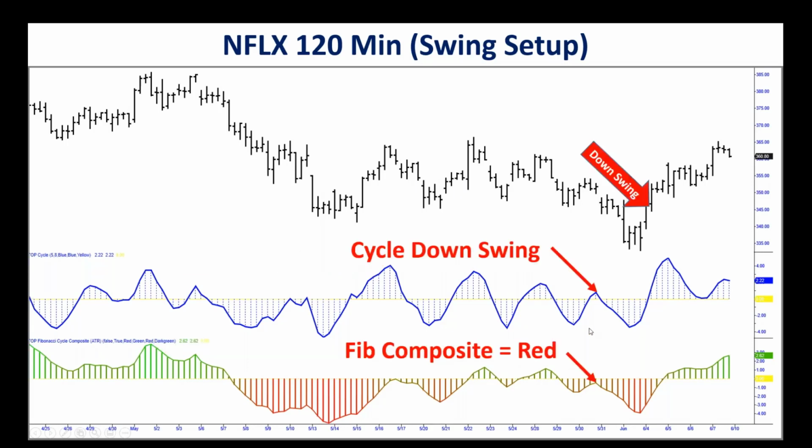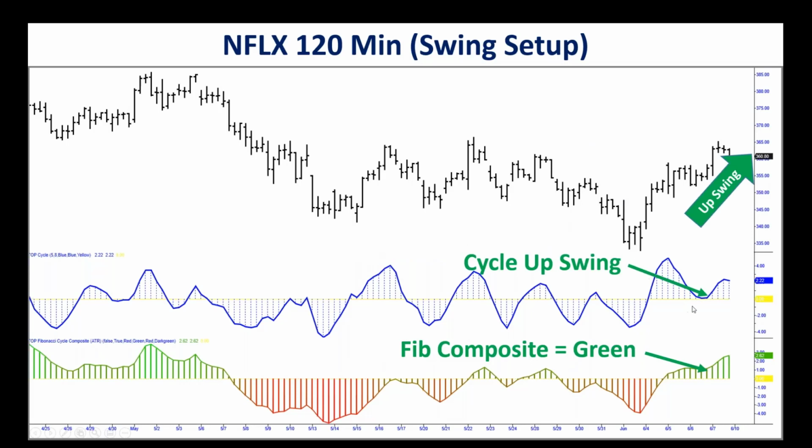Here's a cycle peak happening right here with a negative red Fibonacci cycle composite value. Are we tempted to buy the cycle low before that? No, because it's a negative value of the Fibonacci cycle composite. At least according to these rules, you want to stay with the dominant cycles, right? When you add them all up together. Final cycle low, do we want to buy that?